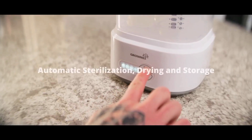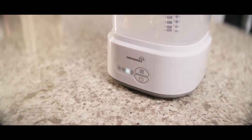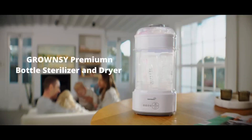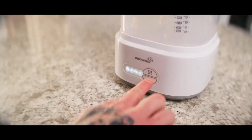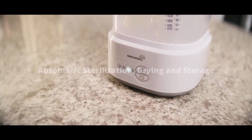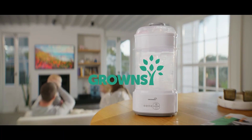For parents prioritizing quick drying times and hassle-free bottle preparation, the GROWNSY delivers impressive results. While not without its small imperfections, it handles the essential tasks efficiently, exactly what you need when managing the countless responsibilities of caring for a baby. The combination of rapid drying capabilities and compatibility with various bottle sizes makes it a worthwhile addition to any parent's arsenal of baby care equipment.